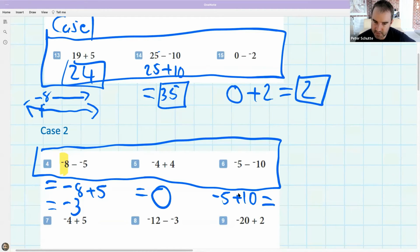And then number 6, what's the answer for number 6? So we minus 5 plus 10, where do we end up? Aha, minus 5 plus 10, we end up at plus 5. Because if you think of the number line, we at minus 5, we move 5 units to get to 0, and then we move another 5 units to get to 5.